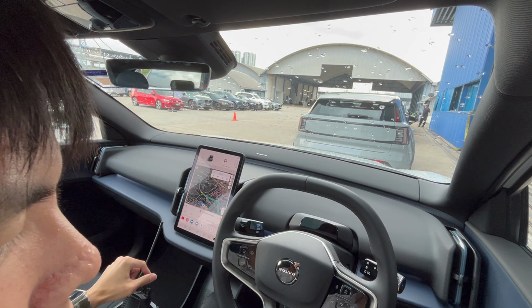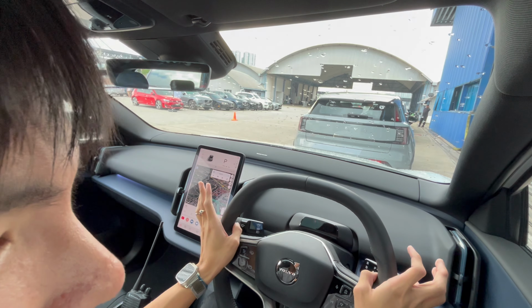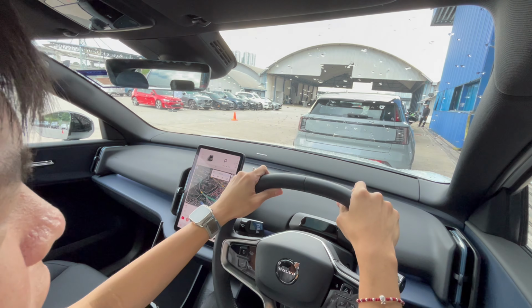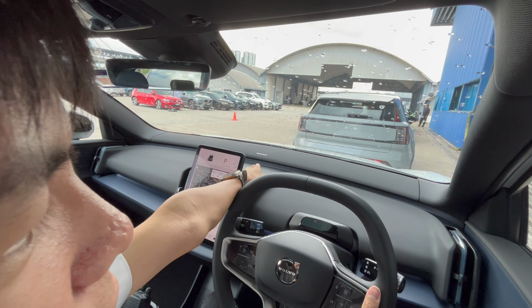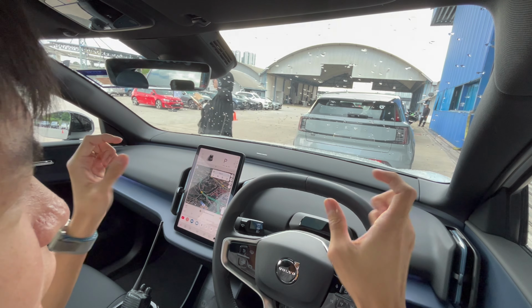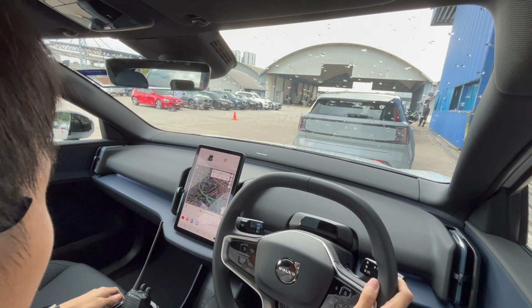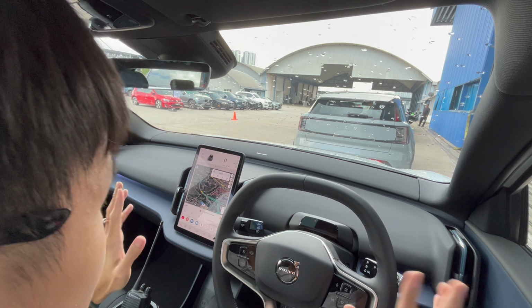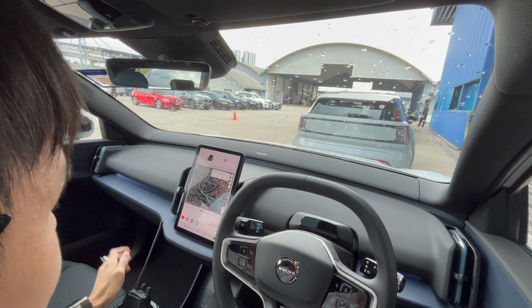Okay. Last car. It's my first time driving a Volvo, so I'm very excited. From the picture right here, you can see there are Harman Kardon speakers at the front. It gives you the feeling that you have a subwoofer there. And the aircon vents are vertical. Interior is very cozy, I would say.